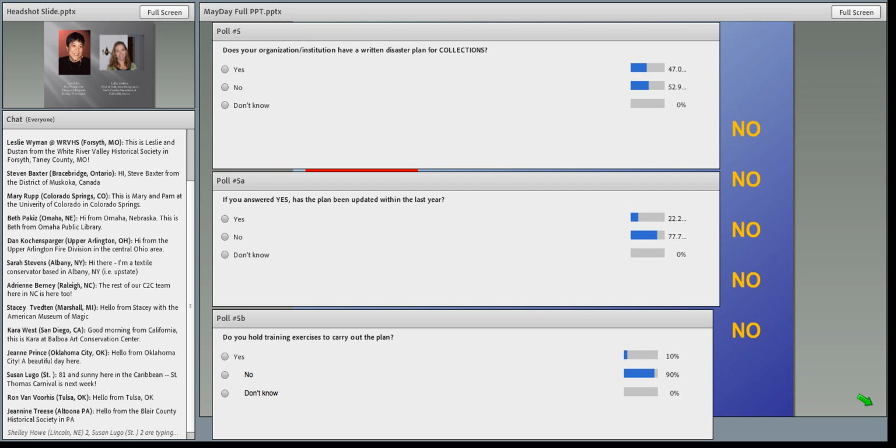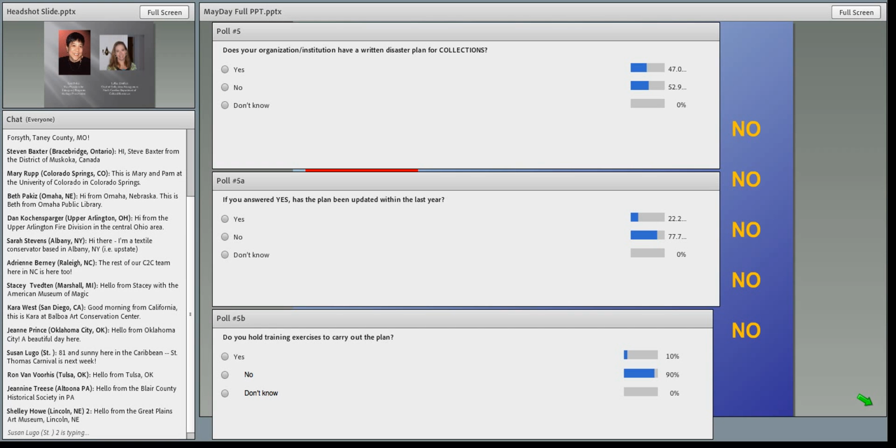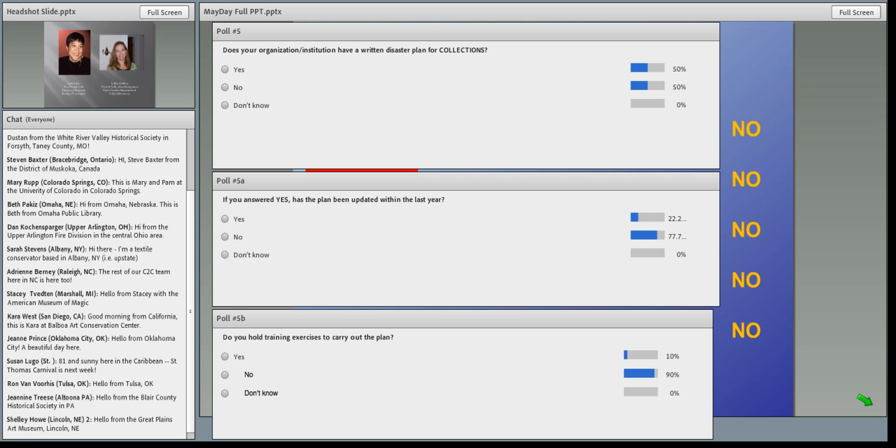And 14% of written plans include salvage instructions, which is a small number, and 40% of institutions with written plans don't have a supply kit to respond to any sort of disaster. And the supply kits can be as intricate or as simple as you can afford, but having at least the basics of supplies to help with a response is really important. And again, most institutions don't preserve or plan to preserve paper and electronic records at all.